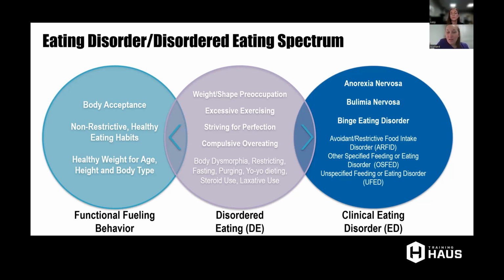Now, our goal always and foremost is to be proactive in catching on this spectrum, kind of where an athlete or an individual is experiencing distress with fueling and their fueling patterns. Because our goal is always to avoid and/or limit our rates of clinical eating disorders, as rates are pretty high in sport in comparison to the average population.